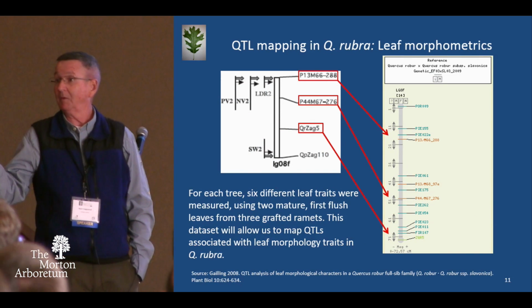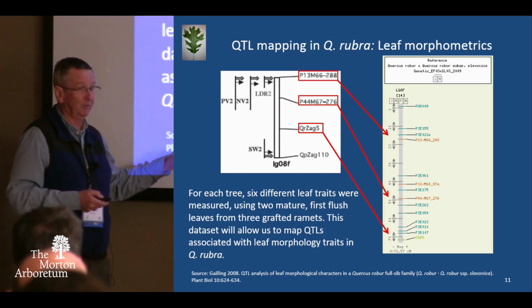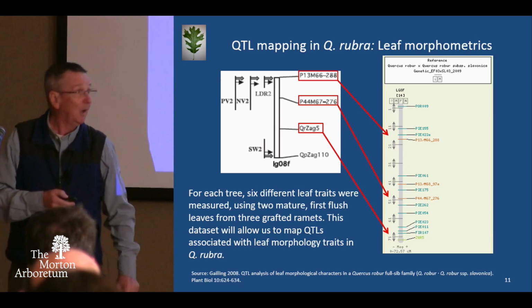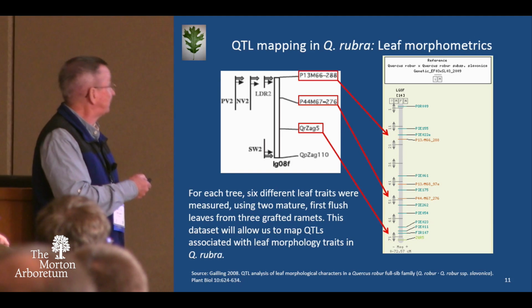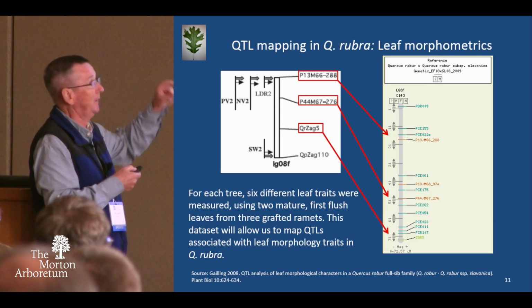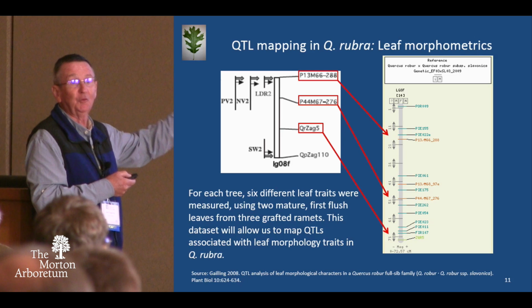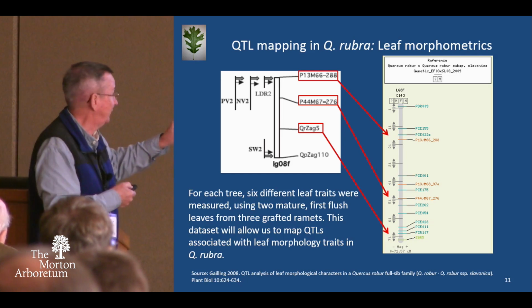Furthermore, Gene mentioned this fellow who is also a friend and colleague, Oliver Gailing. This is from his work, and he is sitting in the audience as well. We basically want to take these different leaf traits, take the variation in those leaf traits, and associate it with markers on the map. That's what we're trying to do.